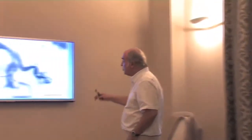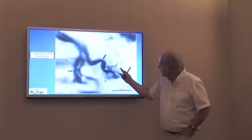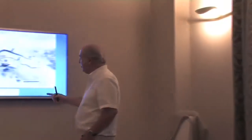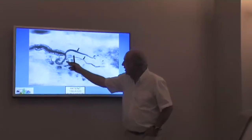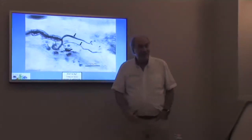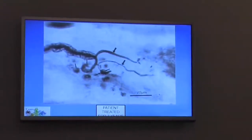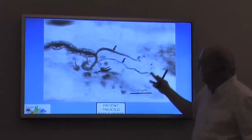So this is a normal untreated patient. Here's the nerve, here's the neuromuscular junction. No problem, that's what you'd expect. And here is a treated patient, someone who's been treated for 3 years. And here are all the sprouts. But the sprouts don't do anything. There's nothing on the end. They're sterile. They don't do anything. Here's the original junction, but these, look, there's nothing here.